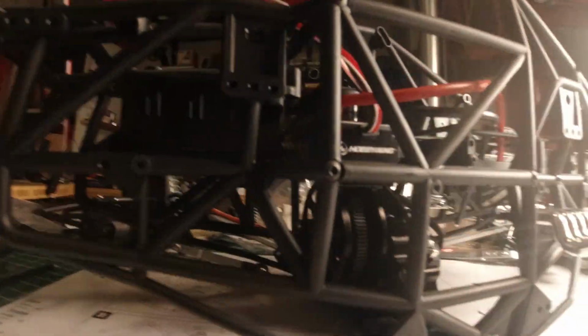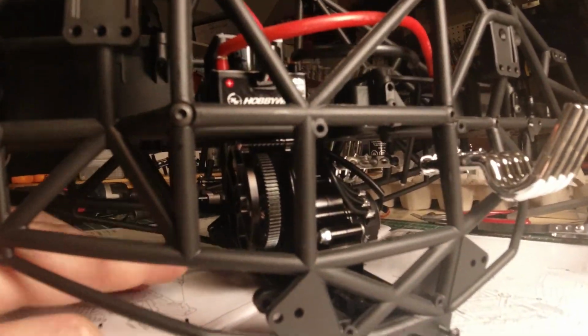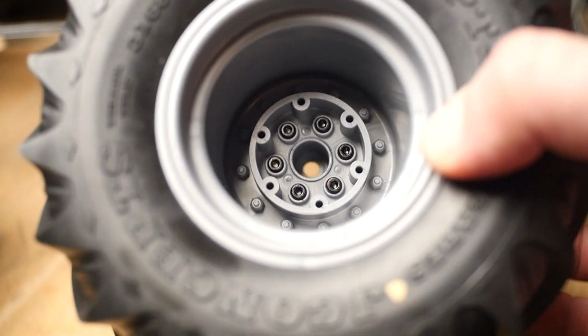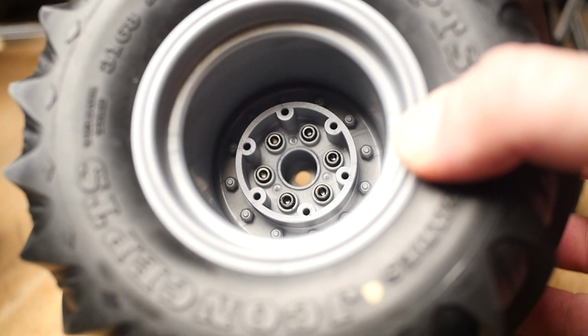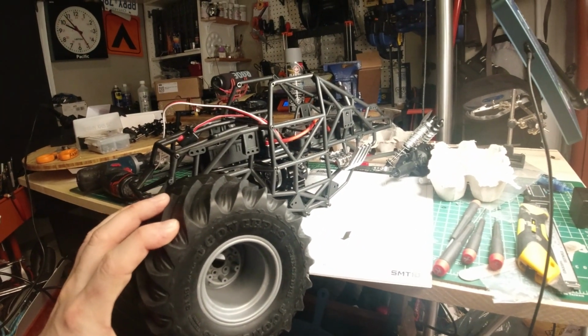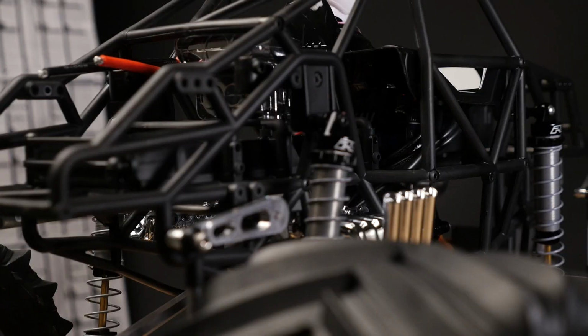Wicked. So you can kind of see there's the transfer or the spur and the pinion and spur combo. The ratio is probably crazy. It probably is not a good way of doing it, that's for sure. It might be too much power for such huge monster truck wheels. I am a little concerned, this is the other side, but yeah, I am concerned that it's gonna chew up the driveline, but I guess time will tell.